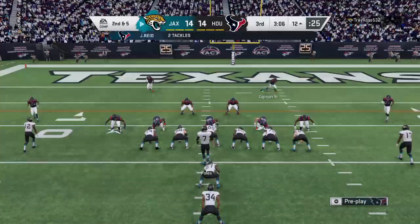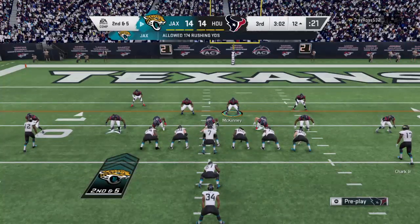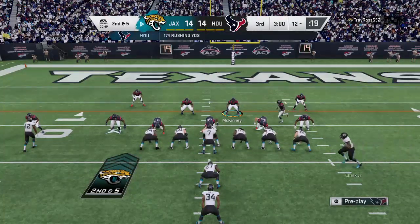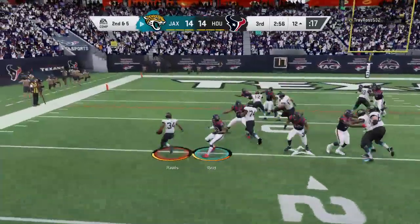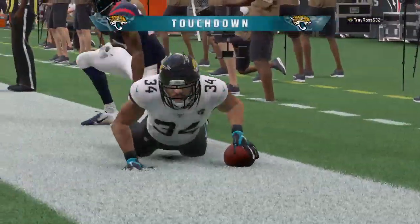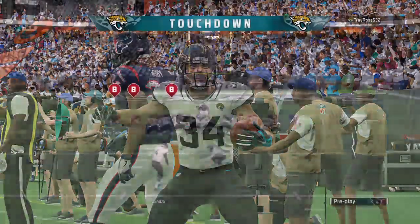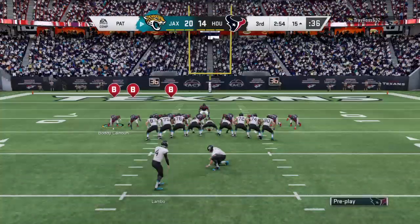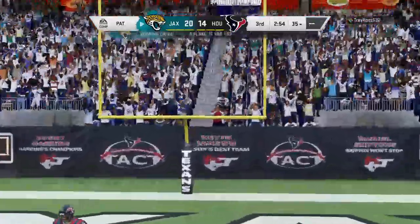After the pickup of 5, here's 2nd and 5. Now a handoff left to Rawls. Run! And he will get this into the end zone for a Jaguar touchdown. A 12-yard touchdown run. And the Jaguars have moved out in front.